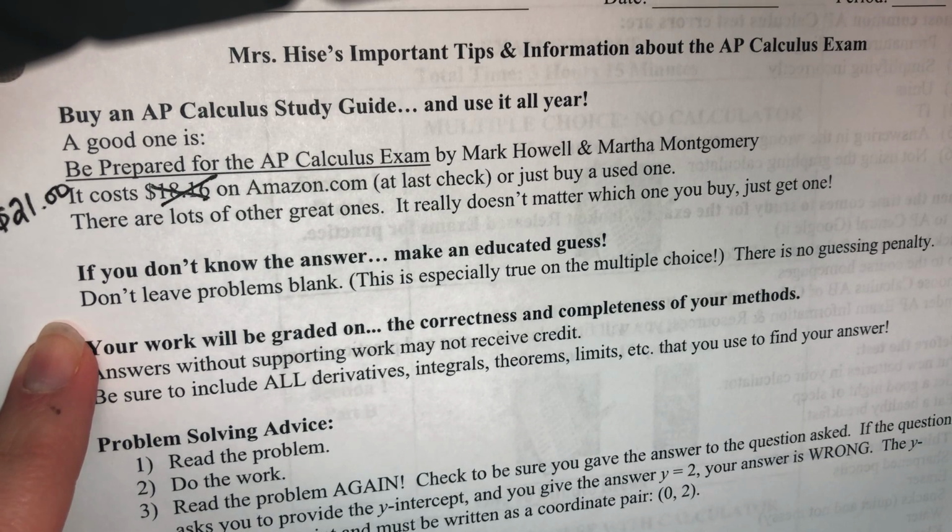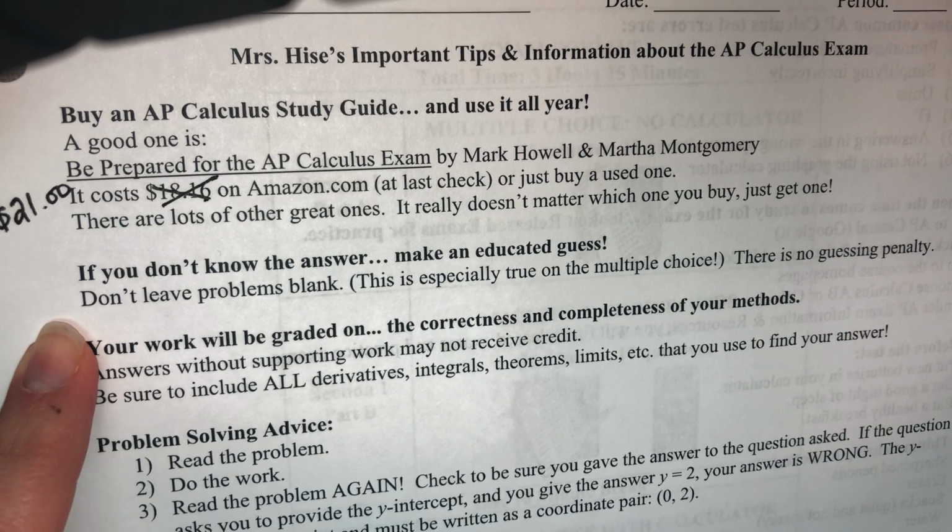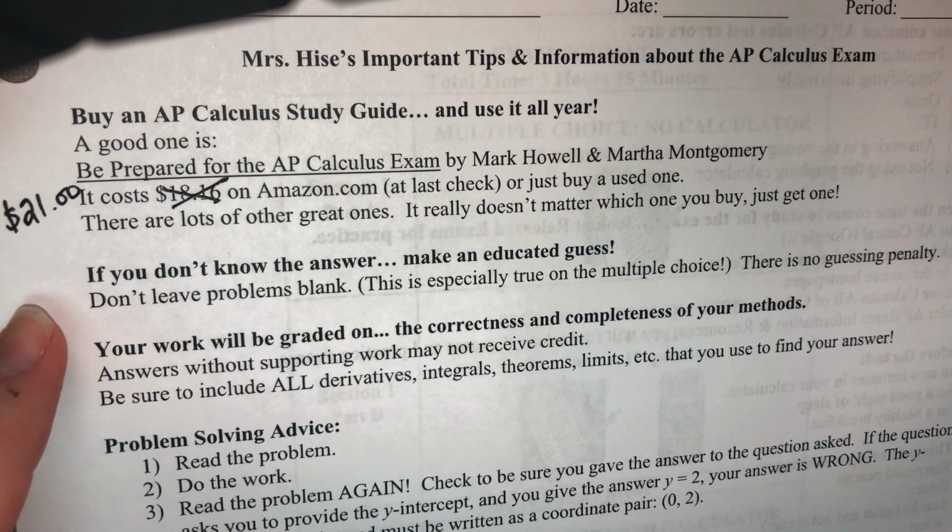If you kind of keep an eye on your time and you see that, oh gosh, there's less than a minute left, randomly bubble problems till you get to the end, because it is a very frequent occurrence that students don't finish the test. And at least if you bubble, you've got a 1 out of 4 chance of getting it right.